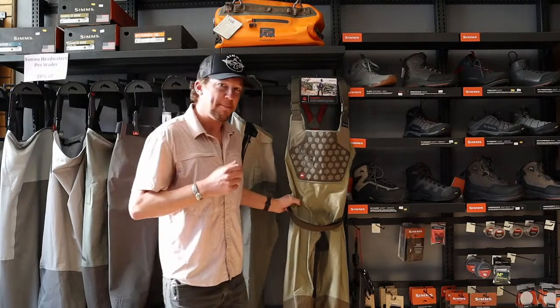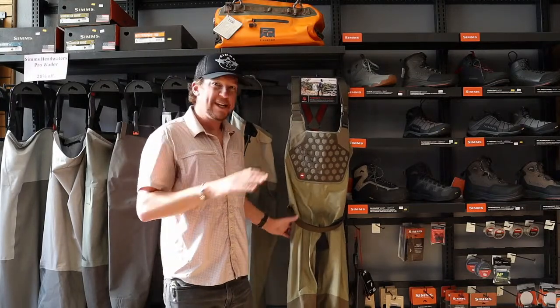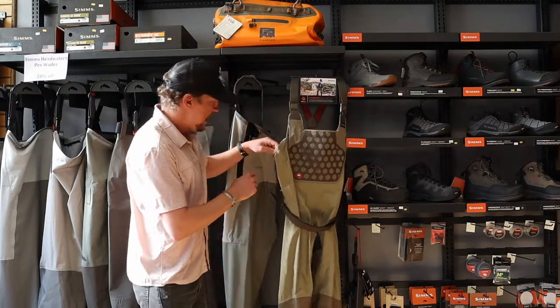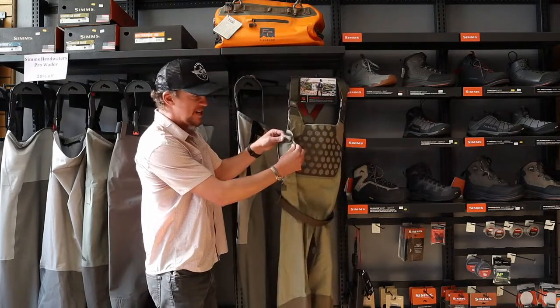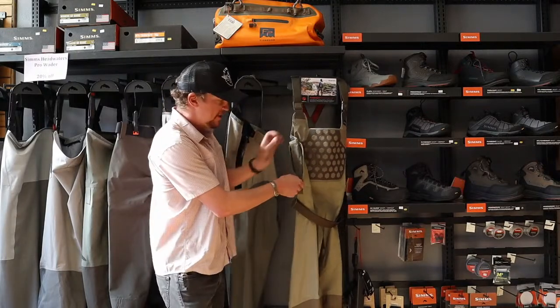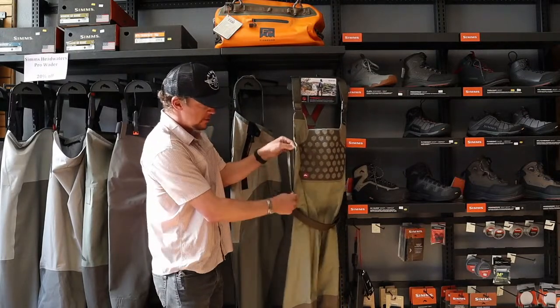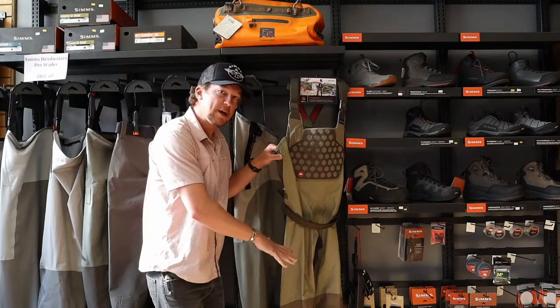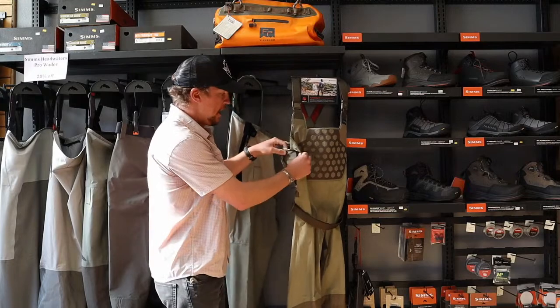We have a single back belt loop on this wader. It's really designed to cut down on weight. So one belt loop in the back, and then side gusset zippers on both sides, the left and the right side. They zip down about 6 inches or so, and the back panel is that same 4-way stretch that we have in the crotch gusset area.